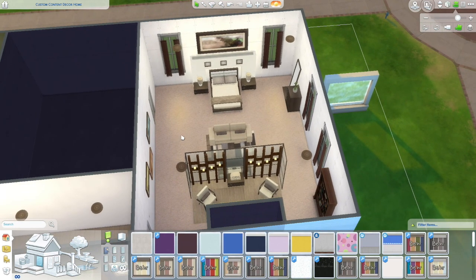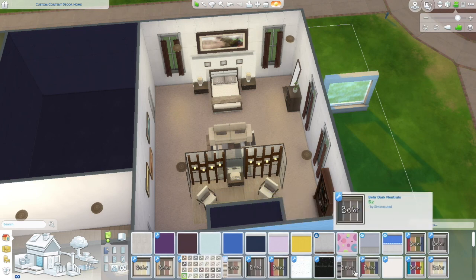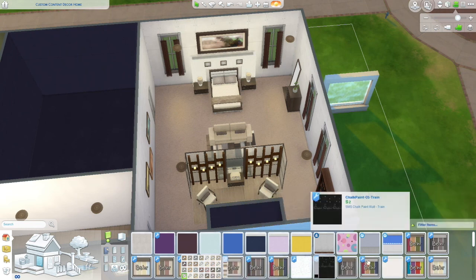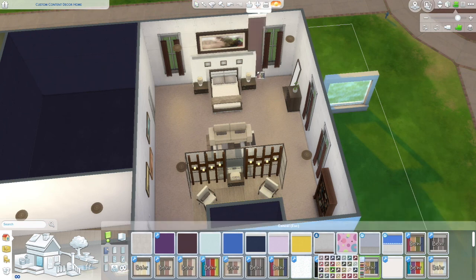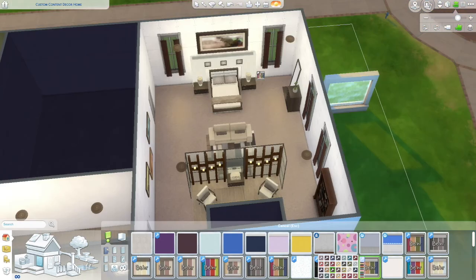Okay. So question. Trim or no trim? I'm thinking trim. I'm thinking we could either do dark neutrals, light neutrals, or just neutrals rather, or classics. So the only problem with doing the classics is what? Let's shift this. It's not bad, but it has a pinkish red.